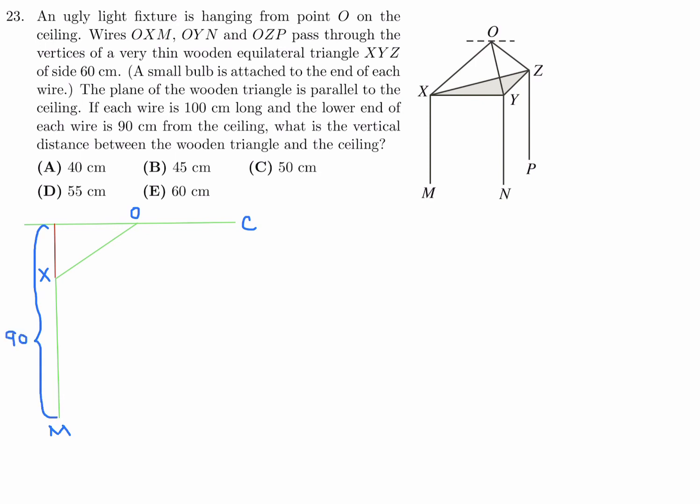this entire distance from here all the way down to M, they're telling me is 90. All right? So what we are asked in this question to find out is this red line, which I will call H. That is the vertical distance from the wooden triangle to the ceiling.